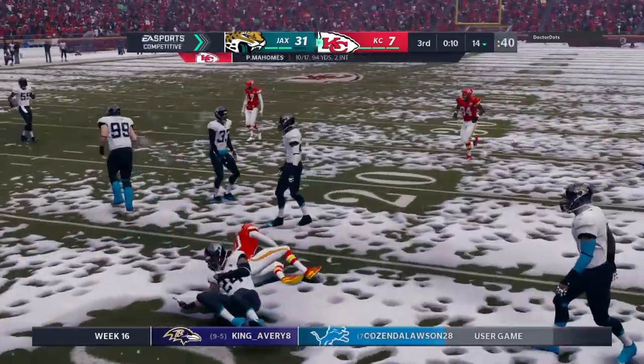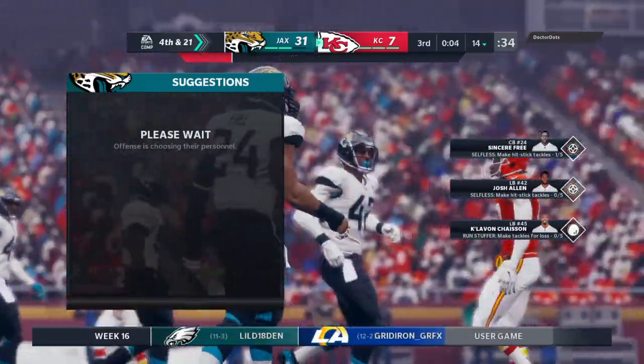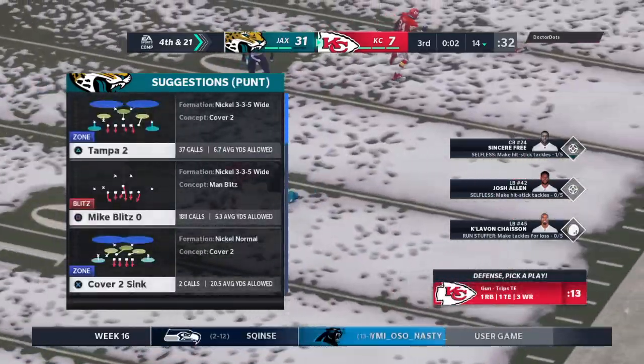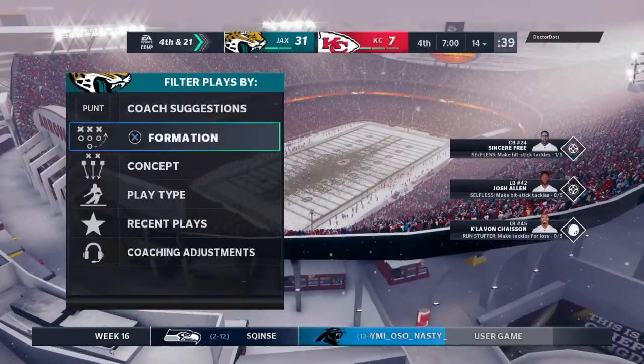No run call here. They'll look to throw instead. That one complete to Hill, and he'll get it up a little shy of the 15. They'll spot him down at the 14-yard line. It'll be a gain of 8, but it'll also lead to a 4th down. And no move to get the offense off the field. Despite failing once, they're going to go again here on 4th down.